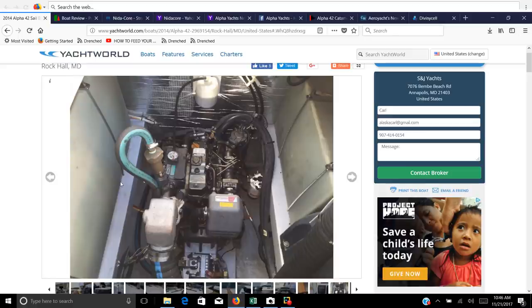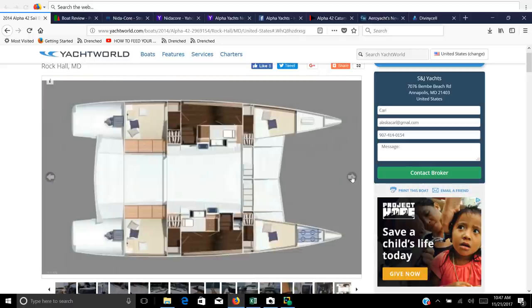Okay, very clean engine room. I really like the clean engine room. Plenty of room to get in here and work. There's your tankage over there. This looks like it's all nice and accessible. So obviously what we're dealing with here is you've got a Yanmar engine and you've got a sail drive sticking down through the hull. Very typical catamaran design. I like the sound deadening tankage on both sides. Probably could use some more sound deadening to help with that, but looks like a very nice design.